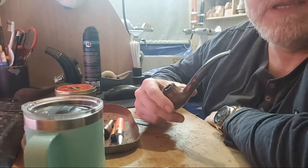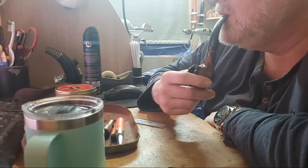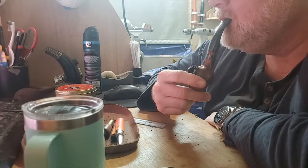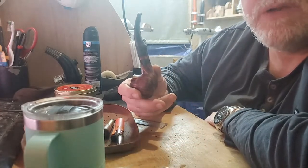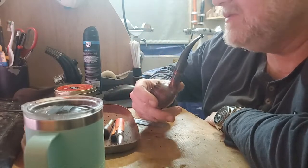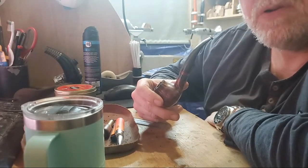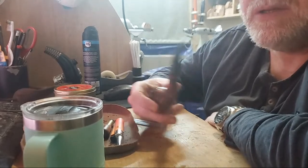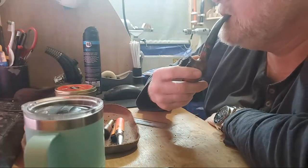All parts, all stages of pipe making just takes time. You get experience along the way. I'm still learning all the time. In the last couple of months, I completely changed the way I finish a pipe in terms of the Carnauba wax. And I don't know if you noticed, but my pipes are a lot more glossy these days. And it's still just Carnauba wax. You just learn different processes, and you kind of customize your workflow.